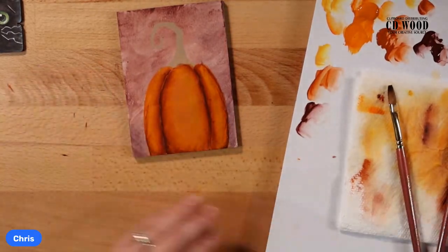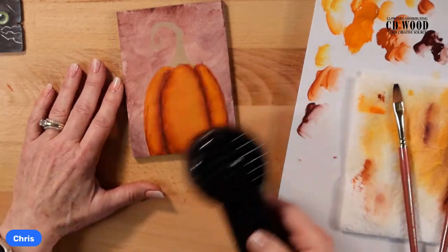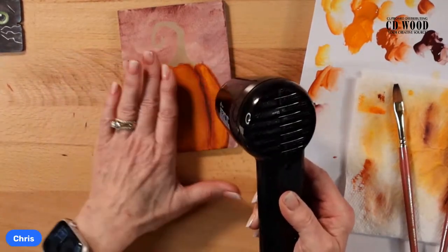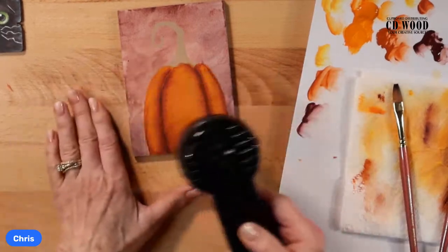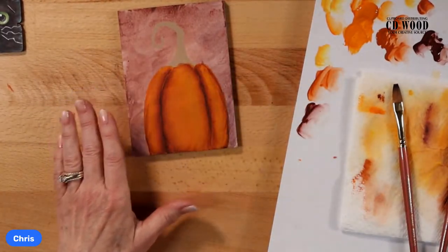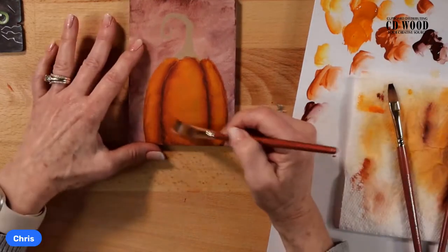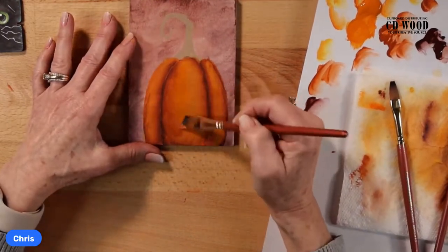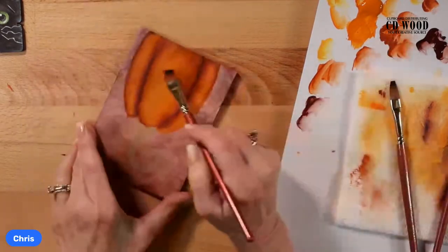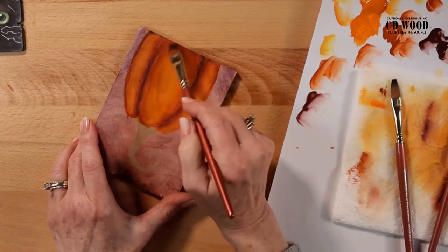Now, if I decide after I dry this, I'm going, you know, I think I need more of a softer transition between the light and the dark, I can go back with a little bit of that red spice and add a little more gradation in there and blend that in.